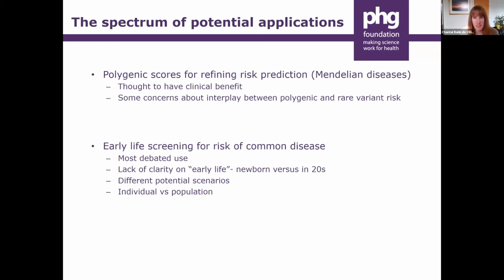There were also polygenic scores for refining risk prediction in Mendelian disorders. This is thought to have clinical benefit, but there is concern, as we heard today as well, about the interplay between polygenic and rare variant risk. The last one is highly debated: early life screening for risk of common diseases, where there was often a lack of clarity and definition of what was meant by early life. There were different potential scenarios where it was going to be used and proposed, and also different utility it would have if it was for an individual versus population health.